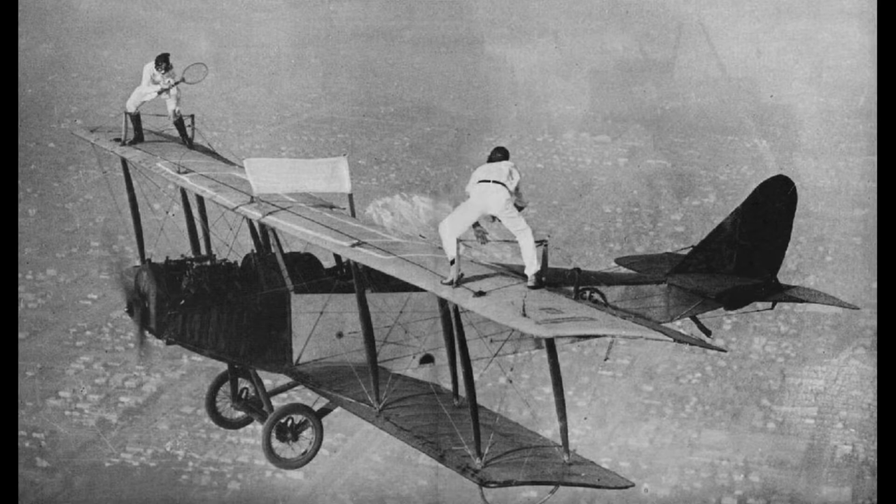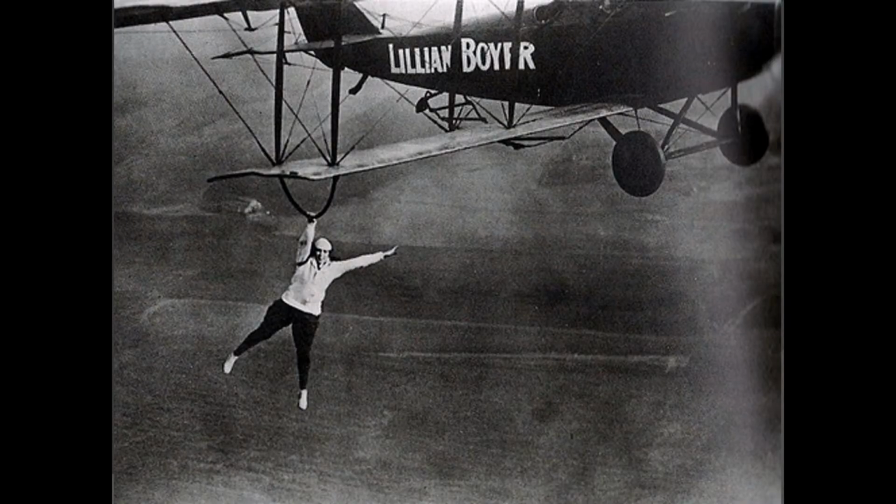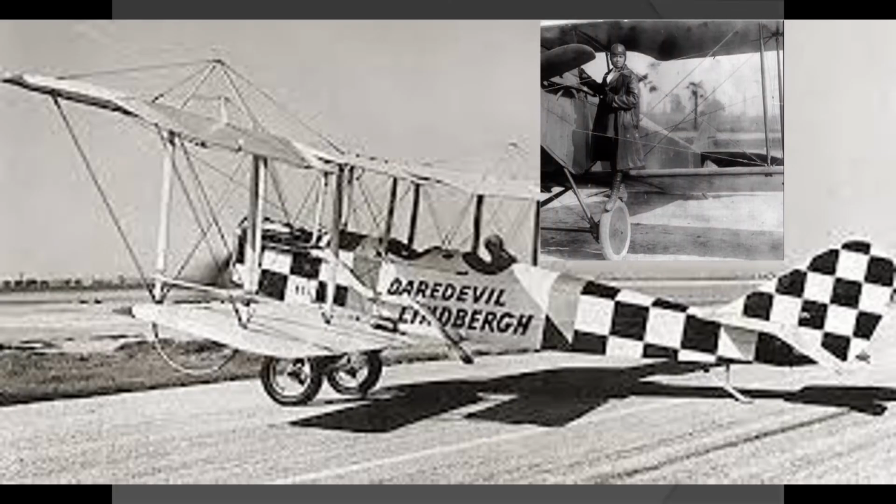What they would typically do is they'd fly over a city and drop leaflets in order to get the attention of the townspeople. Then they would fly to a nearby farm and land and negotiate use of the field for their show, which is where the word barnstormer came from. Many famous aviators that we know of today got their start in barnstorming, including Lindbergh and Bessie Coleman.